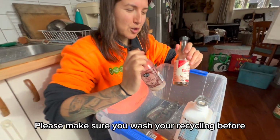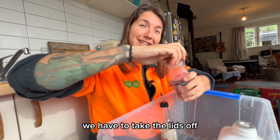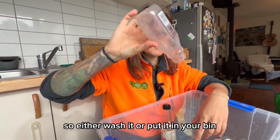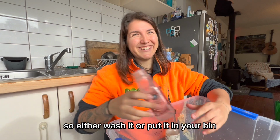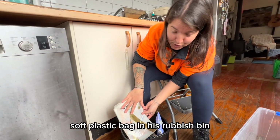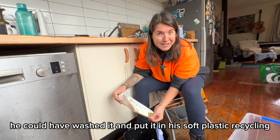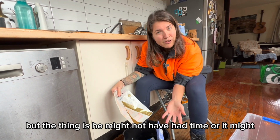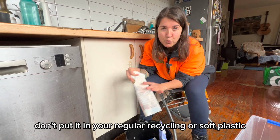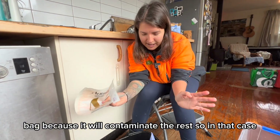Please make sure you wash your recycling before you put it in your bin, because as we learned already, we have to take the lids off. And if you throw it in your recycling just like that, it will spill all over your recycling. So either wash it or put it in your bin. One thing I noticed is my friend put his soft plastic bag in his rubbish bin. He could have washed it and put it in his soft plastic recycling. But he might not have had time, or sometimes it gets too complicated to wash it. If that's the case, don't put it in your regular recycling or soft plastic bag because it will contaminate the rest. In that case, put it in your bin.